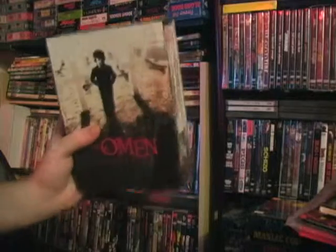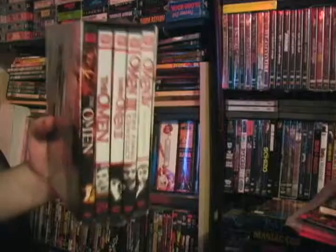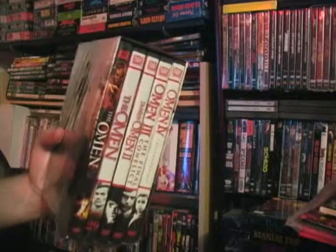Here's the Omen box set. I think one of them. Yeah, there is another Omen box set. This one I got from Walmart for only like $15 to $20. It was super cheap and I picked it up as the last one.